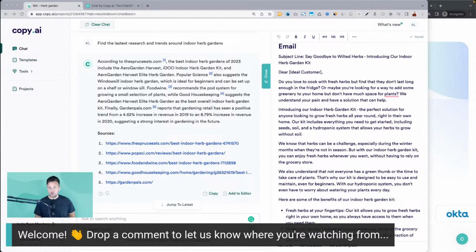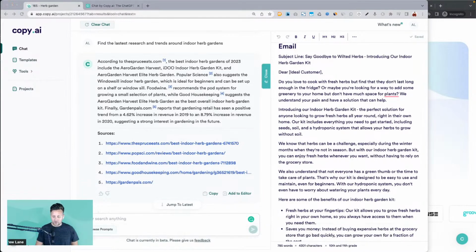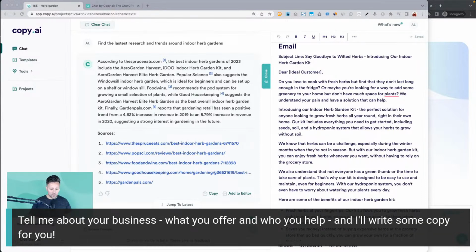And what we can do is write some content for your business. And so I want to show you exactly how you can use this for your business. I'm going to use a few examples in this demo to walk you through the capabilities, but we can actually do some real world examples today. So drop a comment. Let me know where you're hanging out. If you have any questions, and tell me a little bit about your business, and I'll write some copy for you right here using the new chat feature.